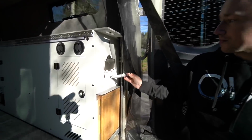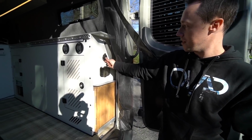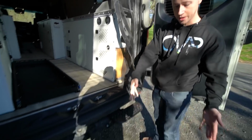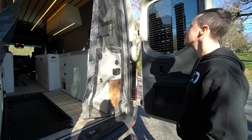Same one that we have in the front. Here's our attachment for the water filtration. That clean water, right? Yeah, that's the no dirty water system. And then this is just a shower mat for when they're showering out here so the feet aren't getting dirty. Wash off the bikes, wash off the dog after they're rolling in something. I love it, dude.